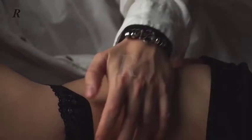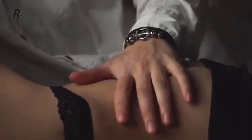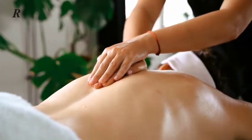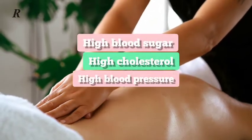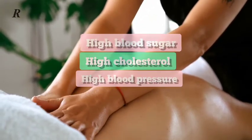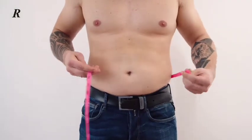Belly fat is the stored fat around your waist. Excess belly fat can have a very bad impact on your health. It could lead to some serious diseases like high blood sugar, high cholesterol, high blood pressure, and several heart diseases. Therefore, it is important to melt belly fat.